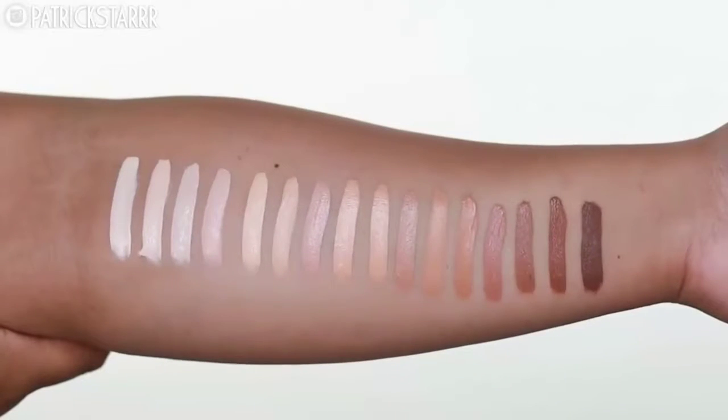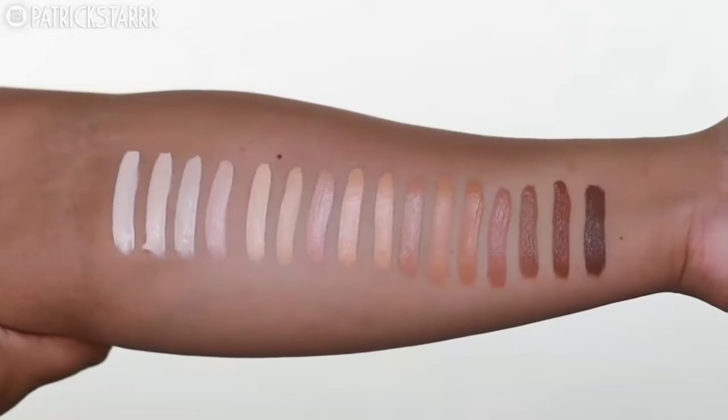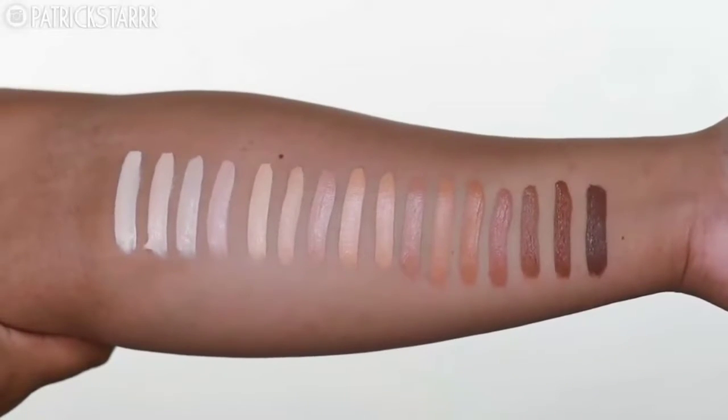Let me just say off the bat, when I saw these kits, just me opening the box, I was saying, oh my god, there's only 16. I wish that there would have been correctors, like peach and yellow and maybe a white. But after swatching them, there are 16 shades. I will show the swatches right here. They are pretty strong undertones. So if you get the kits, you're able to mix and match tones that work for you.